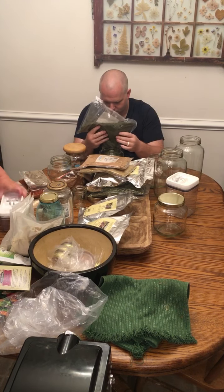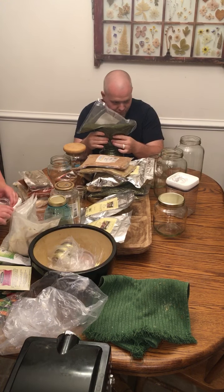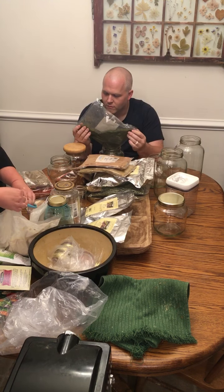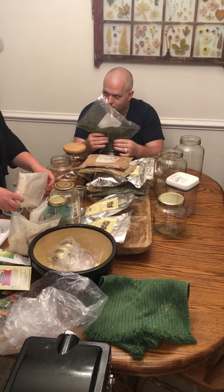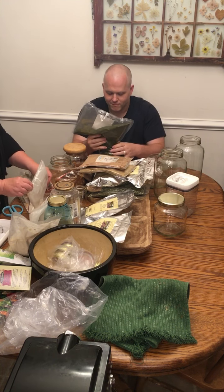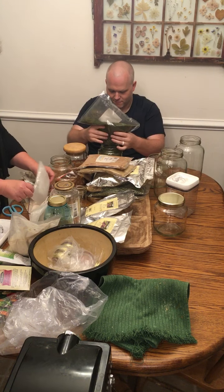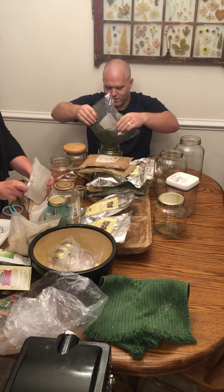I put the onion powder in. This must have been compressed when it was in. Yeah, good. You might make it. Feels like it's still the same half and part.